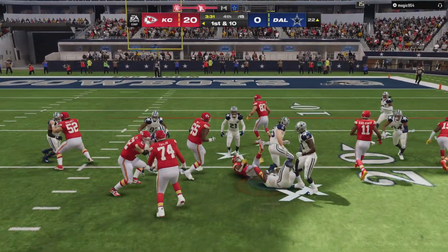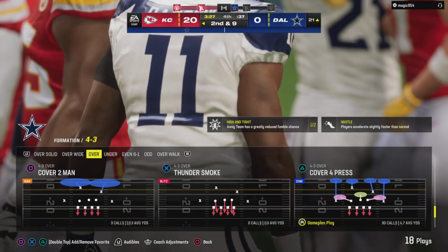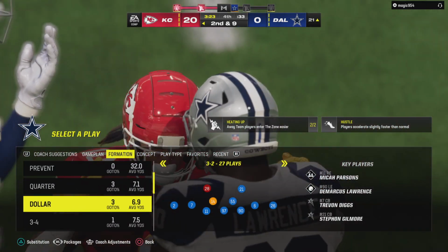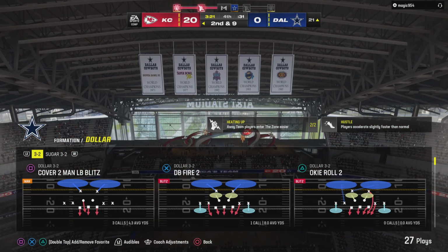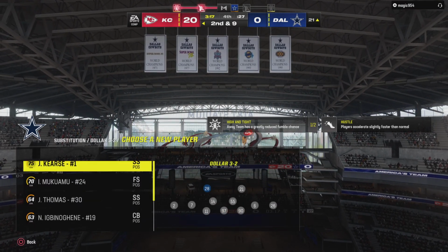Give to Pacheco off the option. And he'll be taken down near the 20 at the 21. Micah Parsons, the linebacker, in on the tackle. 1 yard gain brings up 2nd and 9 at the Cowboys' 21-yard line.